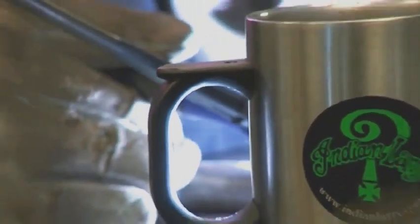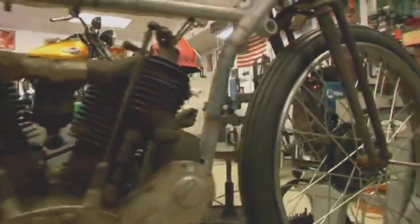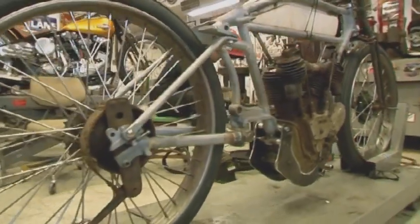Billy machines many of the bike components himself. None of his work is modelled on computers. He believes in an old school approach, and that means his bikes are all handcrafted.